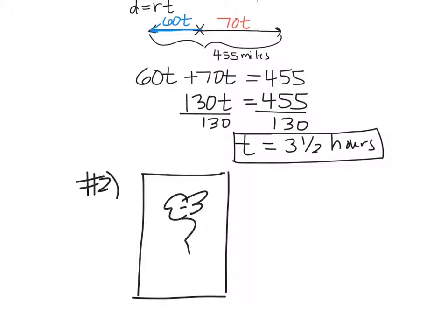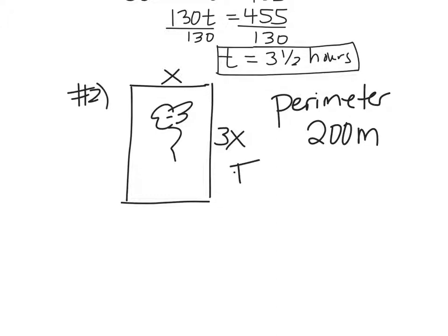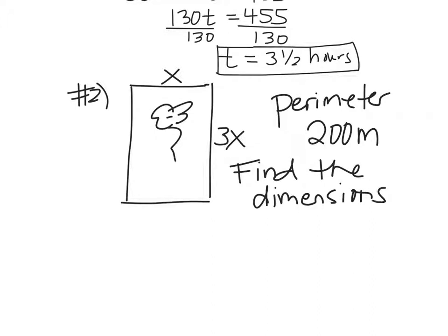And so they tell us that one side is 3 times longer than the other side of this thing. So that's the proportion. This is x, and the other side is 3 times as long, so 3x. And they tell us that the entire perimeter of this flower garden is 200 meters. Let's see, we're in a different country, so we're in meters. And they want us to find the dimensions, how long and how wide this flower carpet is.